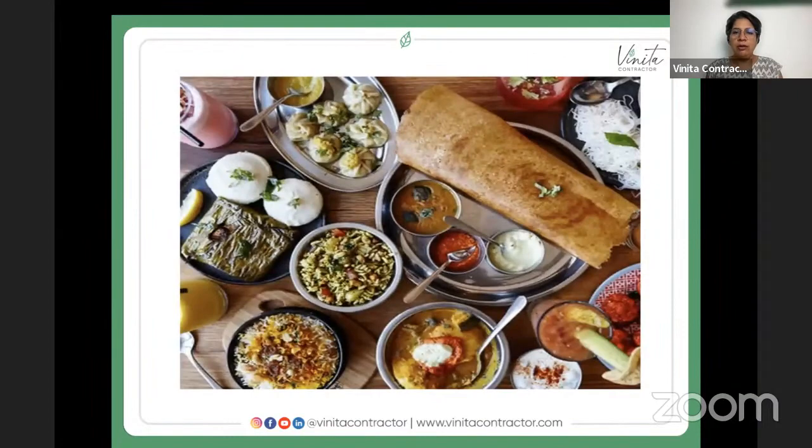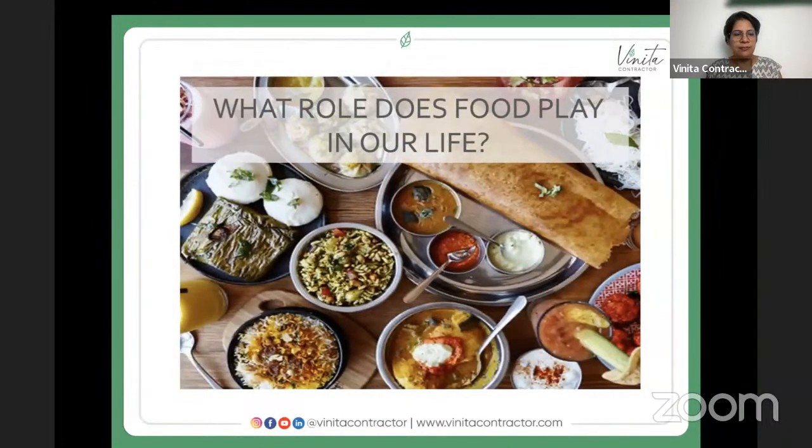So let's talk about what role food plays in our life. Why do we eat? Other than nutrition and energy, give me other reasons in the chat box as to why we eat food. What role does it play in our life other than giving us fuel, energy, nutrition? Okay, health, healthy organs, emotions. Okay, we feel like eating something sometime.